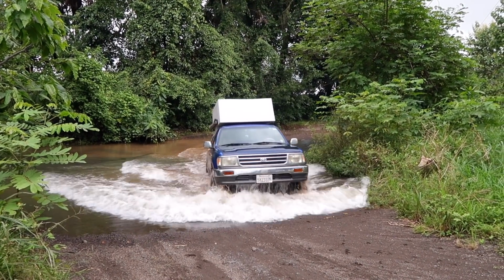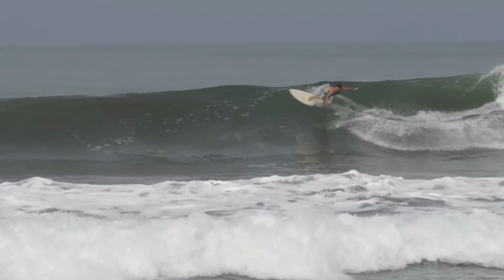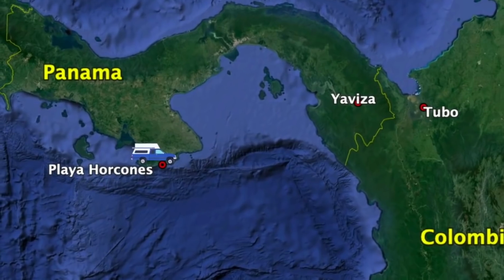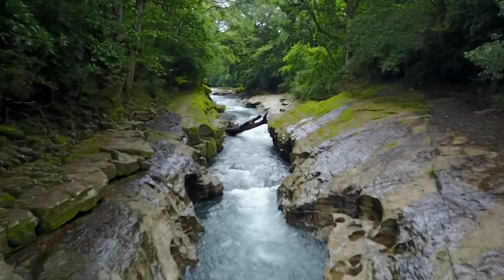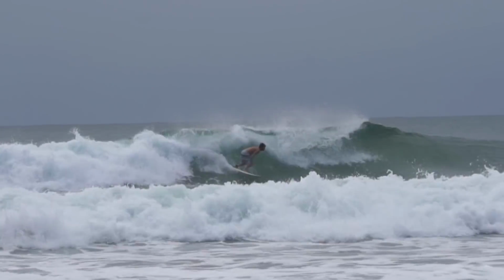Previously on the Traveling Together Journal, we explored the back roads of western Panama and found fun surf and adventure on our way to the southernmost point of our travels, before crossing the mountains to the Caribbean coast to chase a swell in Bocas del Toro.